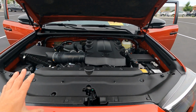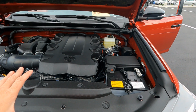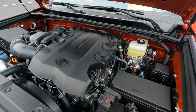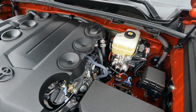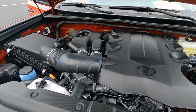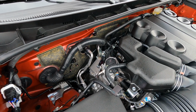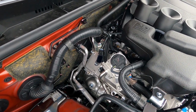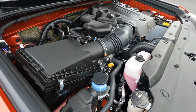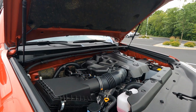Okay, so under the hood, there's only one engine available on the 4Runner for 2021, and this is the tried and true bulletproof Toyota 4-liter V6 engine. Really a great engine, been around a lot of years, but the quality of this engine and the durability really is second to none. So 270 horsepower, 278 foot-pounds of torque, connected to a 5-speed automatic transmission. Part-time 4-wheel drive, multi-terrain select on the Venture Edition. Combined fuel economy is 17 miles per gallon, city and highway.